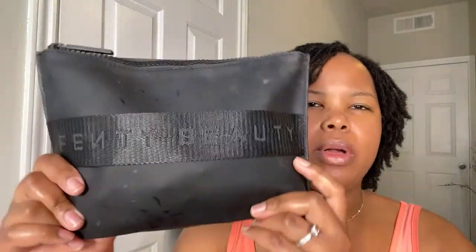So, look at my bag. Right now, I keep my daily makeup in this bag. I actually had to separate my daily makeup from my glam bag, which I have also gone over on the channel before, how I have that organized. And I have it right here. So this is the bag that I use when I'm getting glammed up. I've got everything in here.